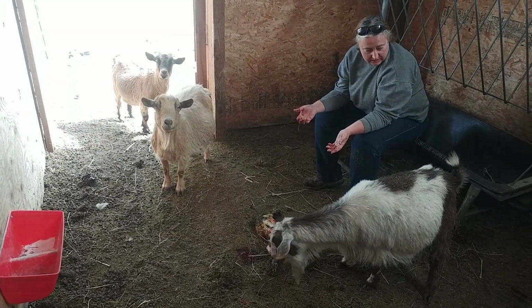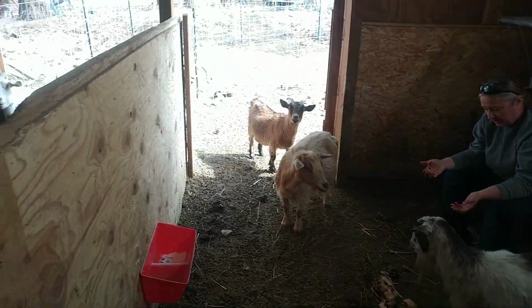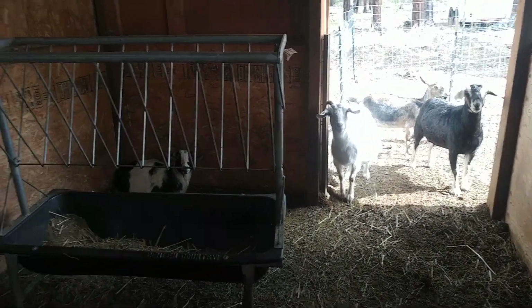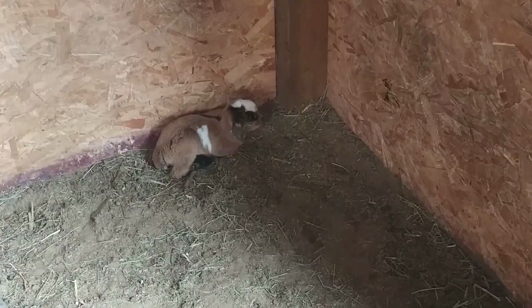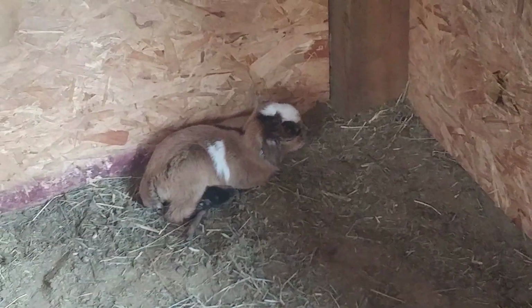So if I show you, she's still in labor, I think. She's twitching pretty bad. Well, so there's more goats. If I go over here, there's Ari and Rosie. Ruby's over there with her babies that she gave us this morning. I know, you guys are pretty good. So there's one of Ruby's from this morning. That is a little girl.